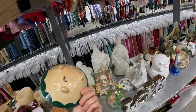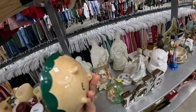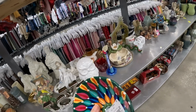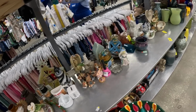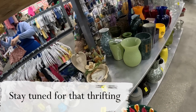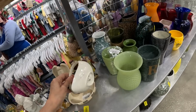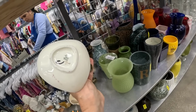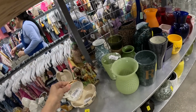Gee, that's a lovely bowl. I do like that. $1.99. I might hold on to that. I've been selling a lot of pottery. Yesterday, I picked up a wonderful piece. You guys would have seen it in this video. Gemez. I was very happy about that find. I'm gonna wait on that.